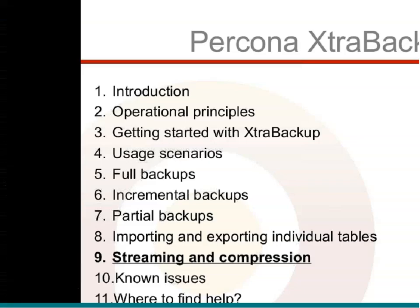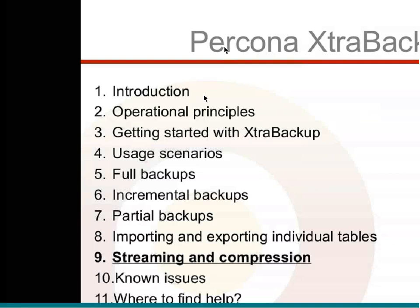Okay, the next step is streaming and compression. We have completed overviewing importing and exporting individual tables, which I find a very useful option, especially when you want to debug some of your applications, but you don't need the whole data set, only one specific table to test or check. It's also useful for data migration, which is much faster than replication.